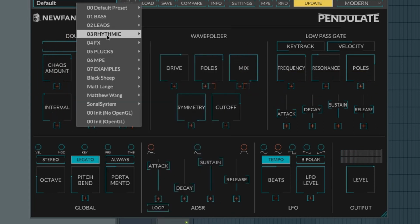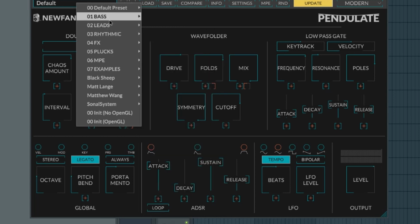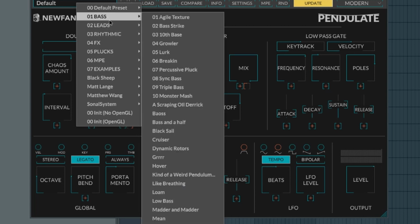So it's really weird. You can do so many cool things with it. I use this a lot on basses and atmospheric stuff just because it can both go into very nasty, crushed territory, and also if you drown it in reverb, it can sound beautiful.